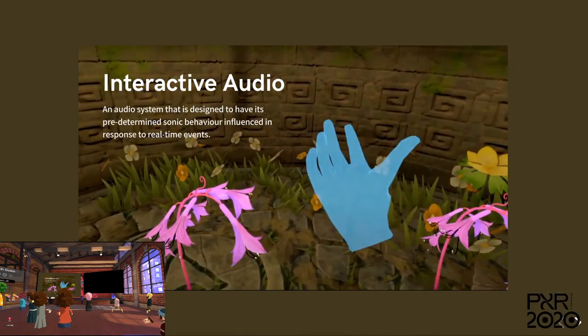But it also introduced the idea of interactive audio to us. As users are moving through our environment, there's things that they can interact with. And instead of them sounding like they normally would in the real world, we thought, what if it could change the orchestration and allow users to co-create their very own operatic experience with us by playing through the narrative?